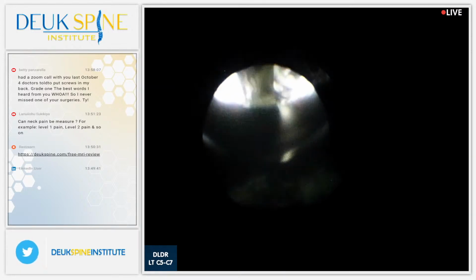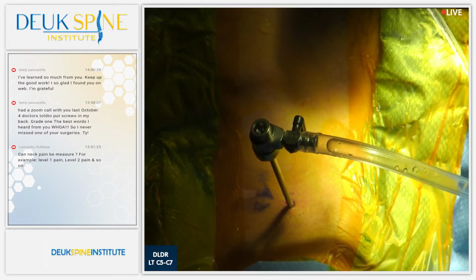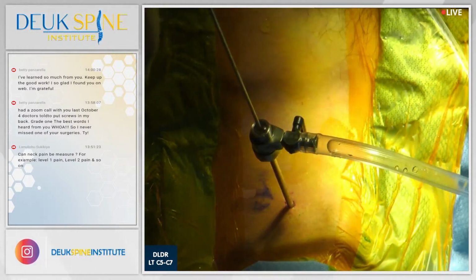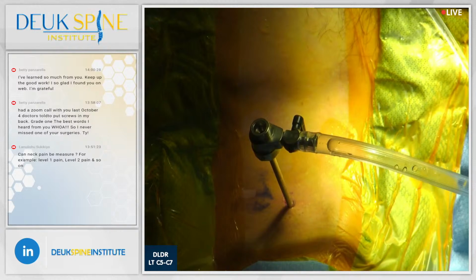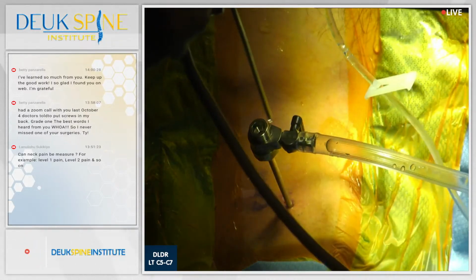That's going to be whatever percentage of it happens to be. I don't know how much it happens to be. It's impossible for me to say because I can't see the epidural space right now. But that's going to be a big part of it right there. You just saw the extruded part of the herniation come back into the disc and we took it out.